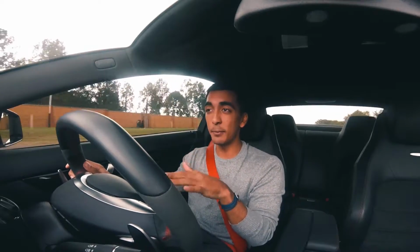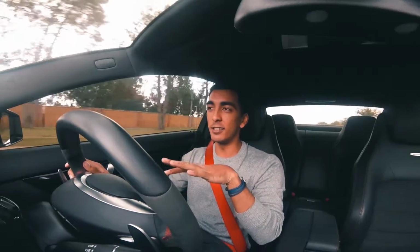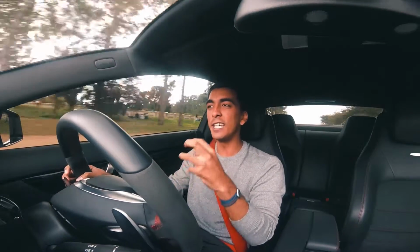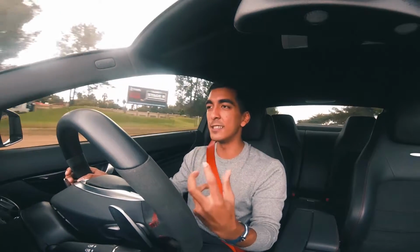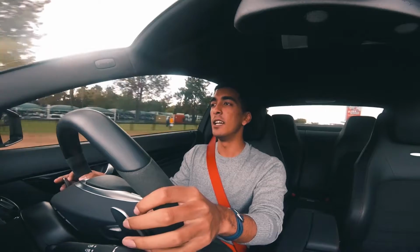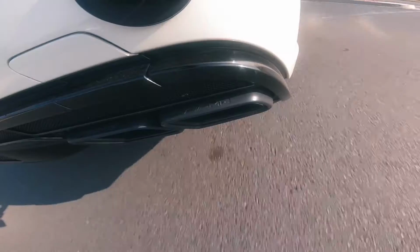On that note of comfort, it isn't that comfortable because, as you can see, we're in comfort mode now. This road's not that bad, but we're bouncing around and the car is set up stiff and it's hardcore. You get that sense of hardcore when you sit in this car. When you start it up, 6.2 litre naturally aspirated V8.